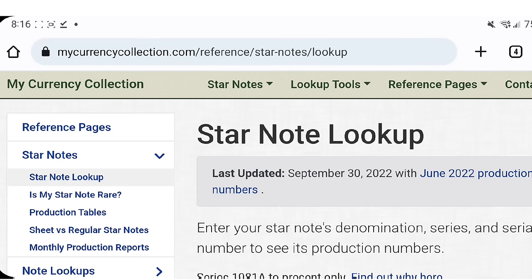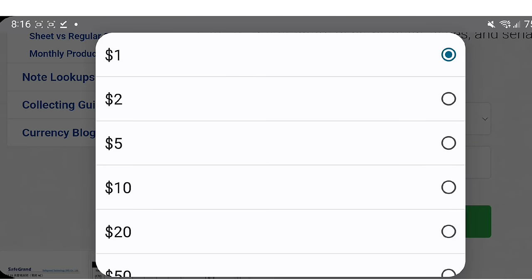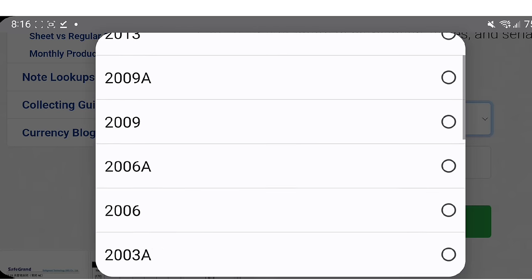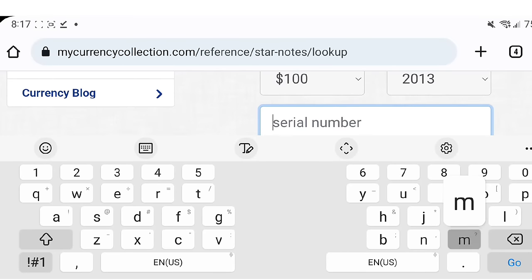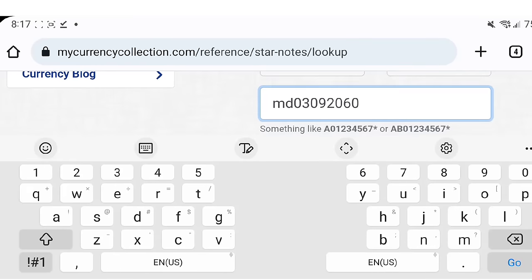See how rare and how valuable George's star note is. We're going over to mycurrencycollection.com. We clicked on star note lookup. All right, here we've got series of $1. We don't have a $1. We've got a $100, and it is a series 2013. So we've got to find 2013. Yes, 2013 right there. And then it's asking for her serial number, which was MD 030 920 920 60. All right, we're going to hit go and look up our star note.